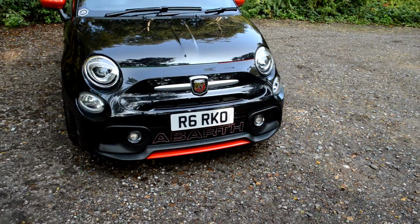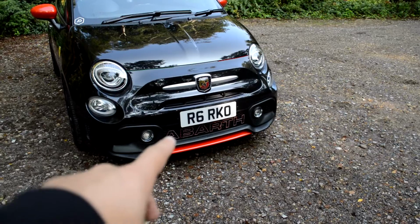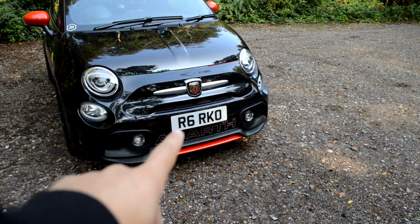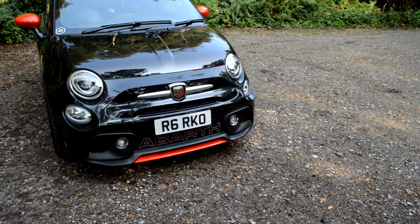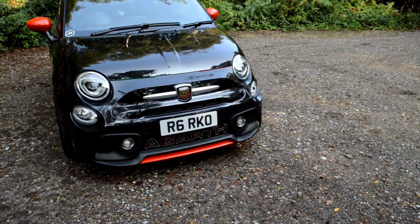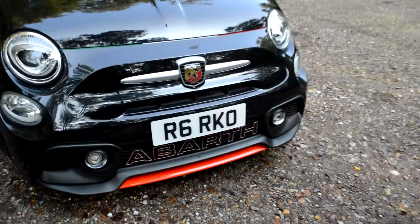Right, so onto the outside again. As you guys can see right here, the number plate is a little bit smaller than it used to be, and that is something that I ordered off of HK Custom Plates, which is not too bad. We'll get a bit closer and I'll show you guys.